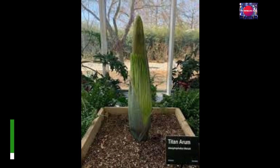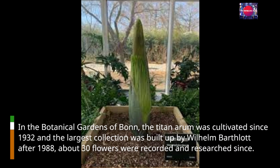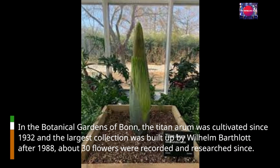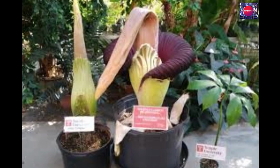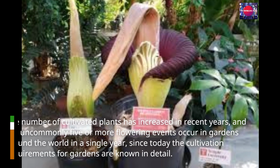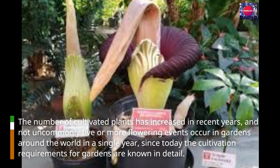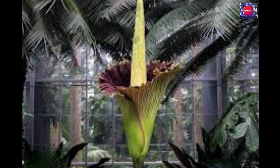In the Botanical Gardens of Bonn, the Titanarum was cultivated since 1932 and the largest collection was built up by Wilhelm Bartlett after 1988. About 30 flowers were recorded and researched since. The number of cultivated plants has increased in recent years, and not uncommonly 5 or more flowering events occur in gardens around the world in a single year, since today the cultivation requirements for gardens are known in detail.